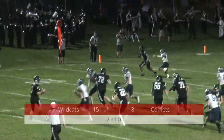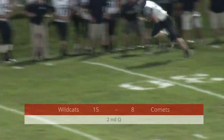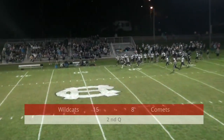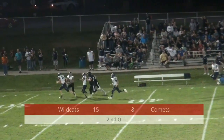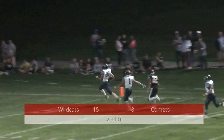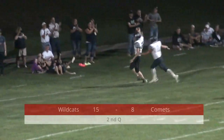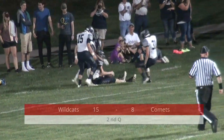Second and goal. Schmidt rolls to his left. Pressure coming from Hamilton. He has him, and he loses the ball, and it's picked up on a hop by Penns Manor. And running down the right sideline to the 50-yard line, Logan Williams gets by Williams. He's on his feet at the 30, to the 20, to the 10. Goes Brandon Baird into the end zone as he picked up that fumble in front of the Comets bench.